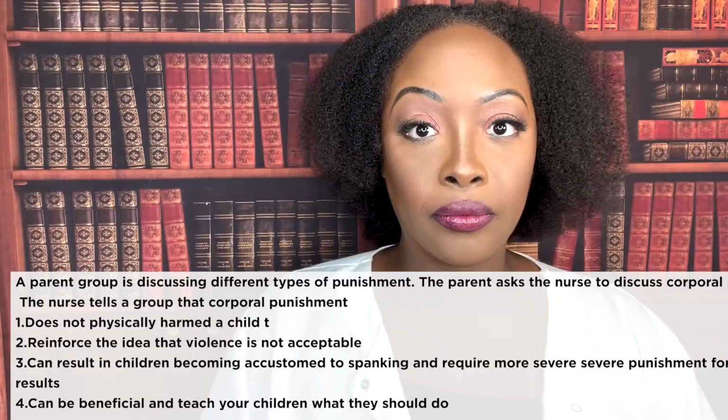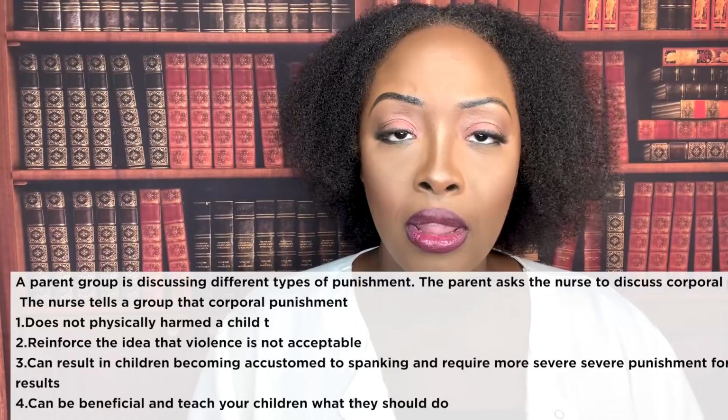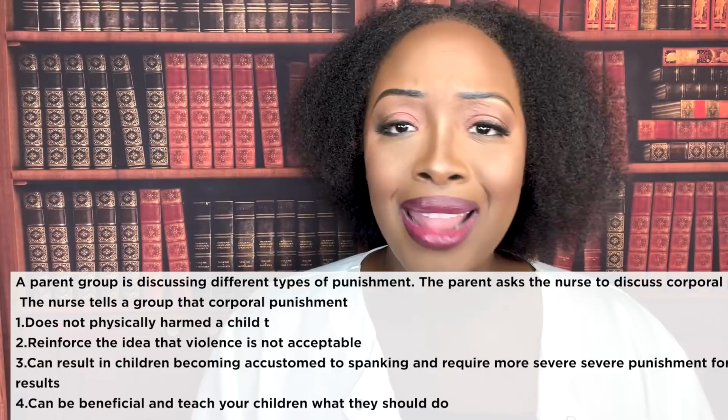And guys, the correct answer is three. It can result in children becoming accustomed to spanking and requiring more severe punishment for the same results. That is absolutely true, guys. Study after study after study have shown that corporal punishment, such as spanking, is not the most effective measure for disciplining a child.